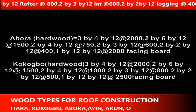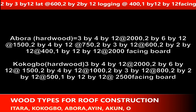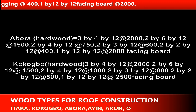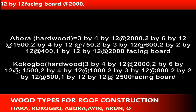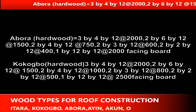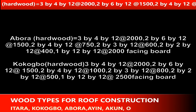2 by 6 is also 1,500. The fascia, facing board, like I said, is the one that goes around the roof. Let me go back a bit. I'll tell you where they use the facing board. When we talk about facing board, bear with me.